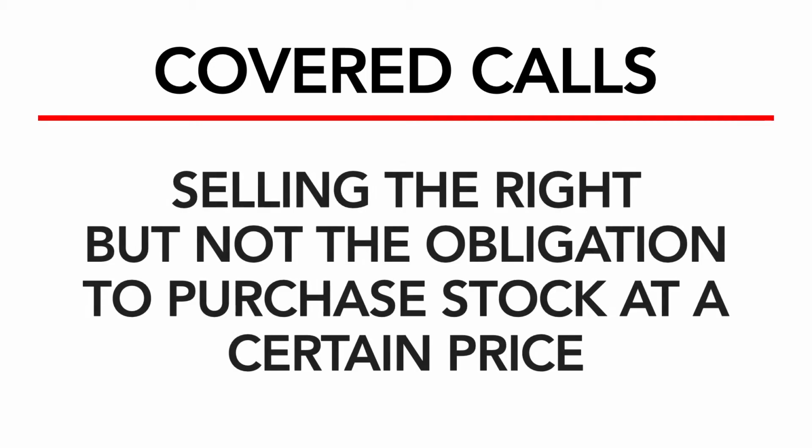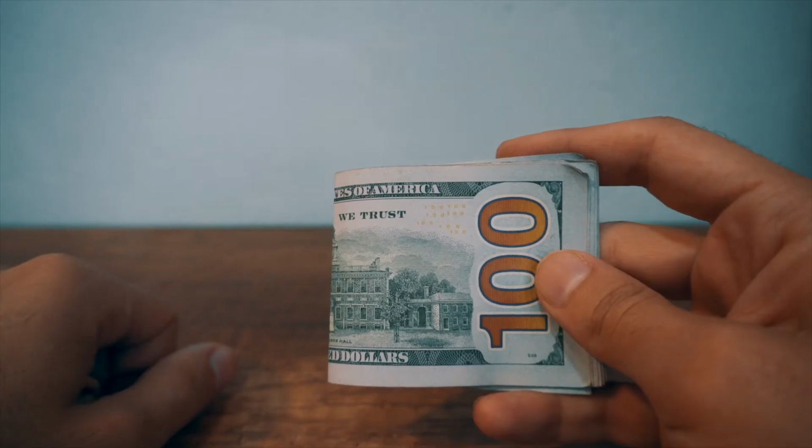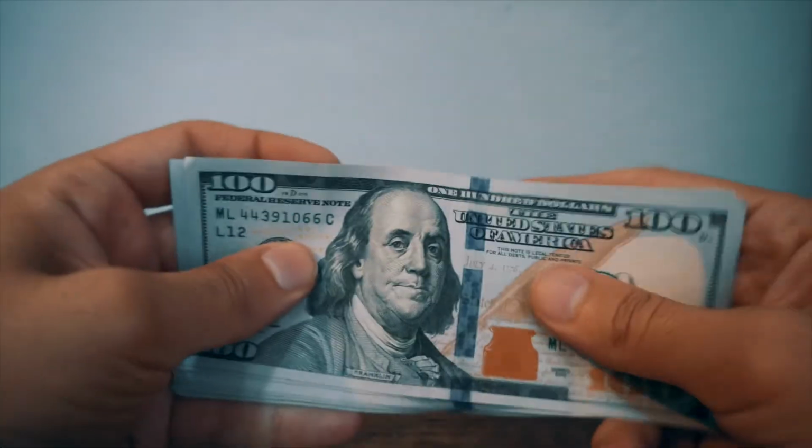Part 1, advantages of selling options. The first reason that I like selling options is that I'm able to generate a monthly income using low risk option strategies. So I mainly like to sell covered calls, and with covered calls you're selling the right, but not the obligation, to purchase stock from you at a certain price. And because you're selling this right, you're getting paid premium for that. And so if you keep doing this over and over every month, you're generating a significant amount of monthly income.